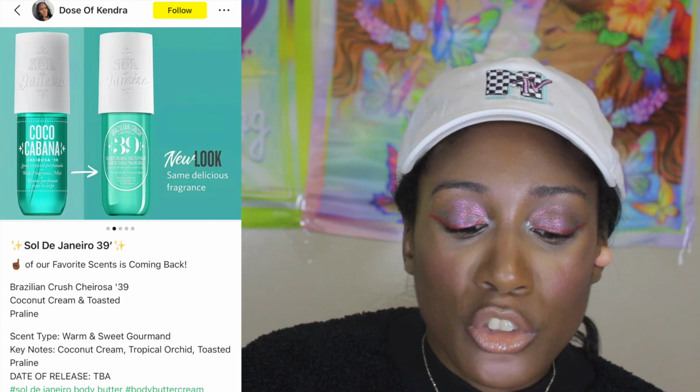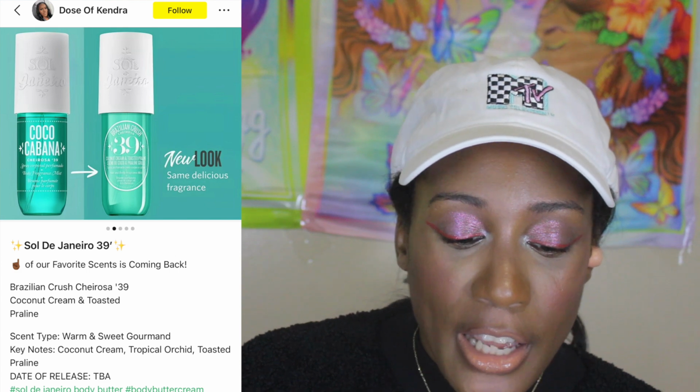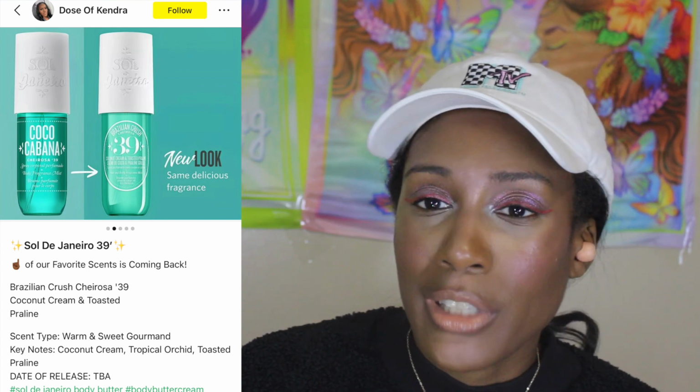It's going to be called Chorizo 39. It has coconut cream and toasted praline. It's supposed to be a warm sweet gourmand that has coconut cream, tropical orchard, and toasted praline. They don't say when it's supposed to come out yet.